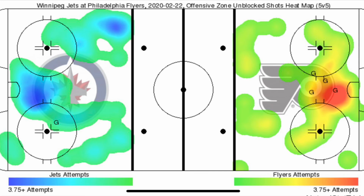So as I said, it was kind of like last game versus Columbus, where both teams had a lot of chances all over, but then the Flyers were able to get more goals from in front compared to Winnipeg, as the Flyers actually had a decent amount of bodies in front on certain shots from the point. And now I'm going to move into the regular stats from today's game.